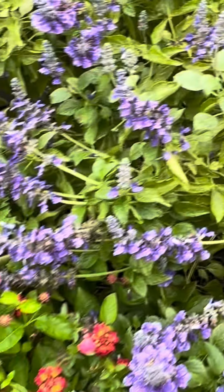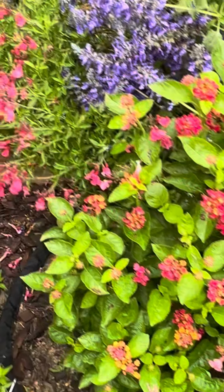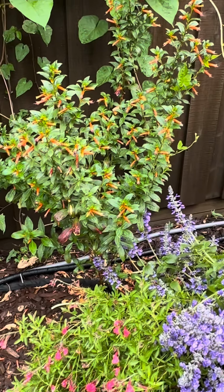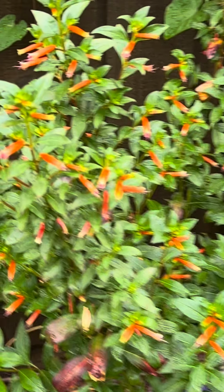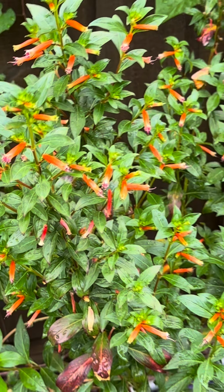And this is a mounding Lantana tucked underneath another piece of salvia. Oh, and now this is a cigar plant. The hummingbirds absolutely love it. Cuphea is another name. It is visited every day by hummingbirds. That's one of the reasons I call this section Hummingbird Corner.